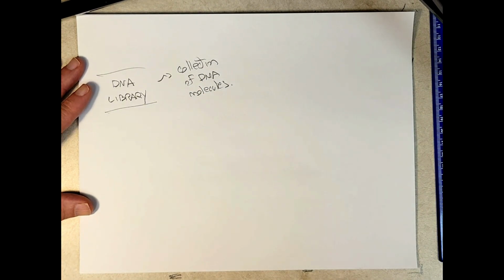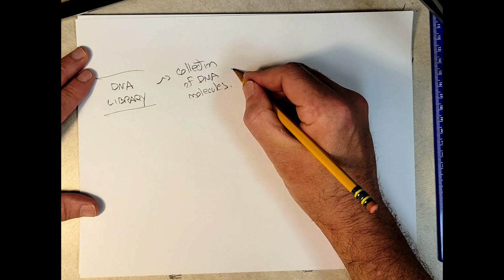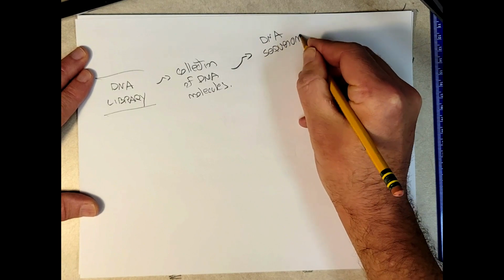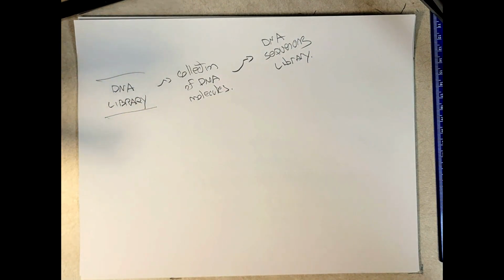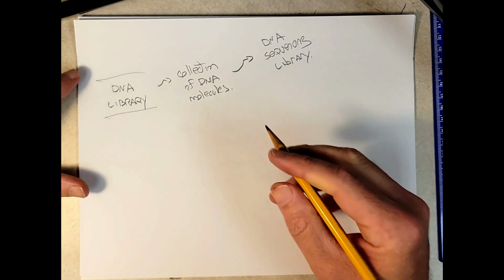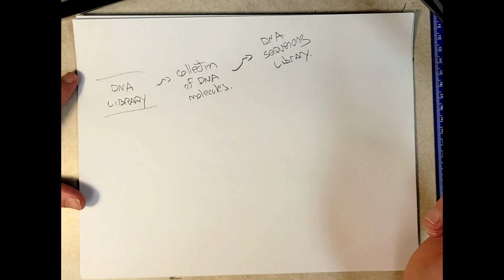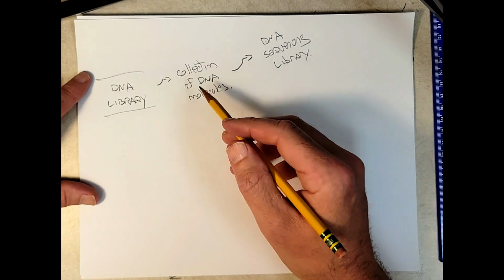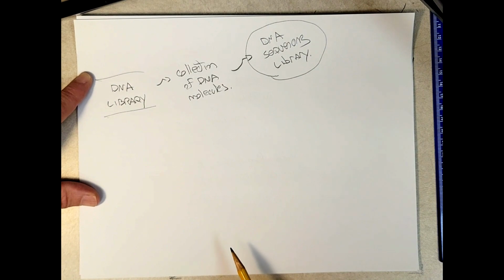So the first step to massively parallel sequencing, the first step to second generation sequencing, is to make what we call a DNA sequencing library. Essentially that means taking all of the things you want to sequence, all the nucleic acids, whether that's DNA or RNA. If it's DNA, you're just going to prep it in a way so that you can load it into the sequencer. If it's RNA, then you need to use some sort of reverse transcription to turn it into DNA to sequence it with the sequencer. So the first step is to make a DNA sequencing library that can then be loaded into the sequencing machine.